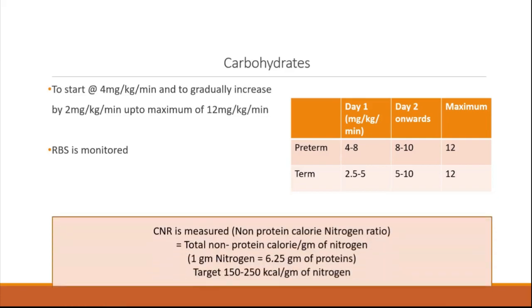Then the non-protein calorie nitrogen ratio, the CNR, is measured from time to time. The formula for this is the total non-protein calories divided by grams of nitrogen. And the target we are using is 150 to 250 kilocalories per gram of nitrogen.